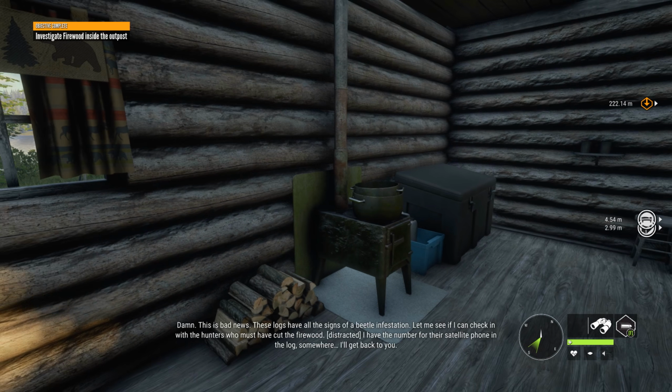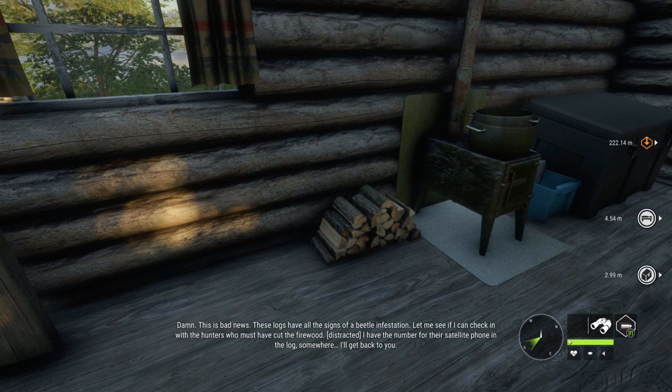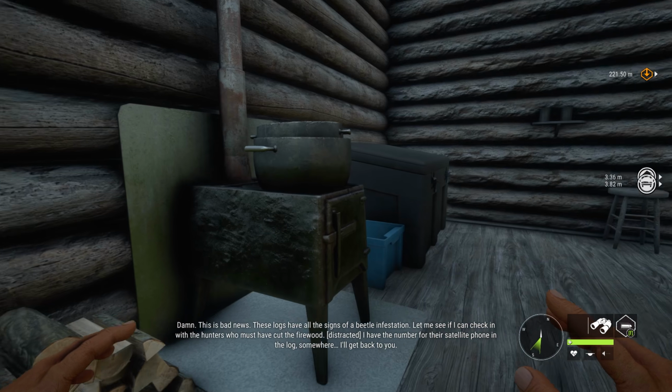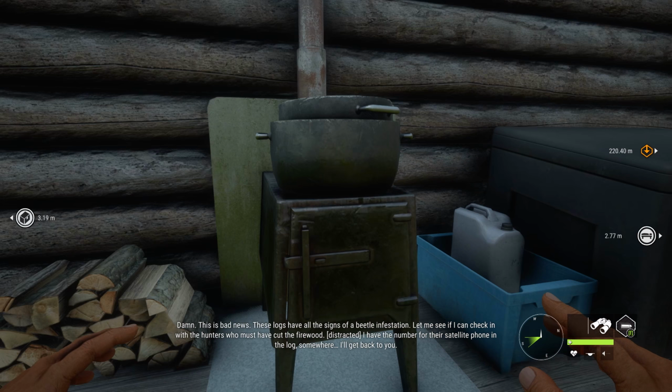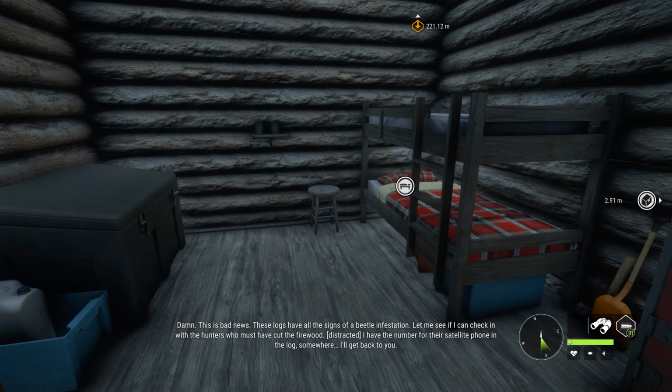Seems pretty good. Damn, this is bad news. These logs have all the signs of a beetle infestation. Let me see if I can check in with the hunters who must have cut the firewood. I have the number for their satellite phone in the log somewhere. I'll get back to you.